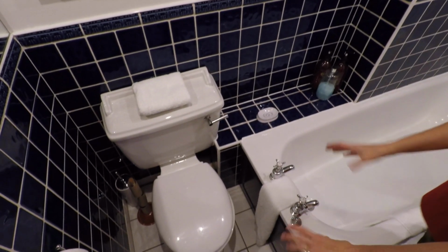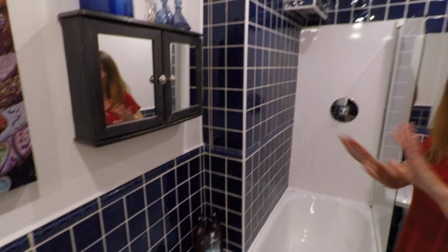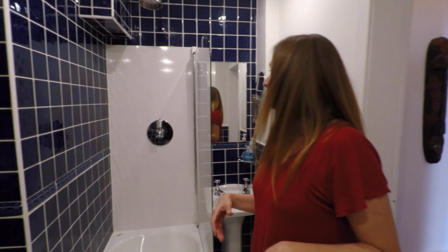So you can see there's not a lot of floor space in here, but they really did make use of every inch of space that they had in here. And it's super clean and it's been super comfortable. So that is the tiny bathroom.